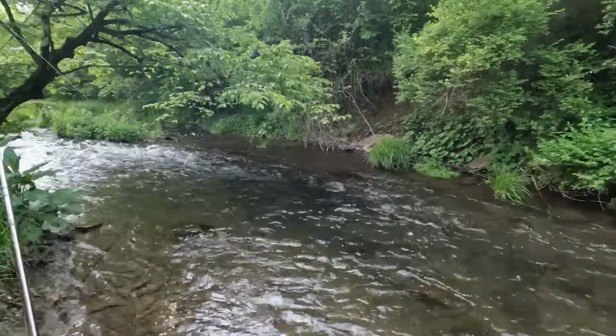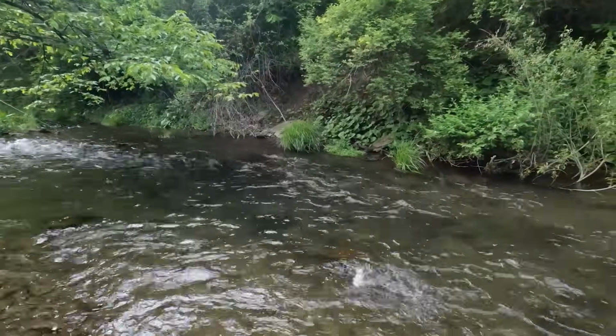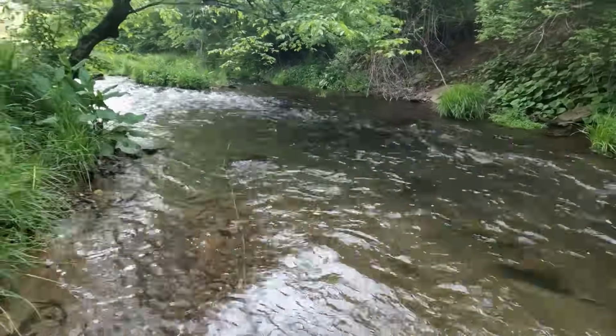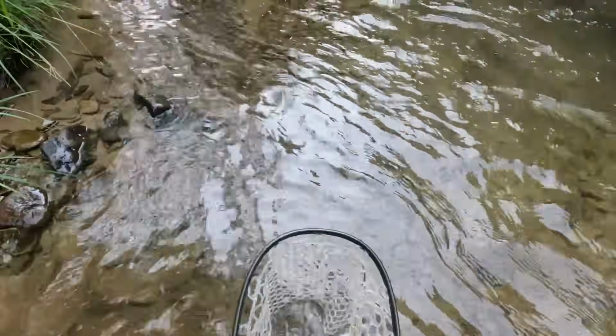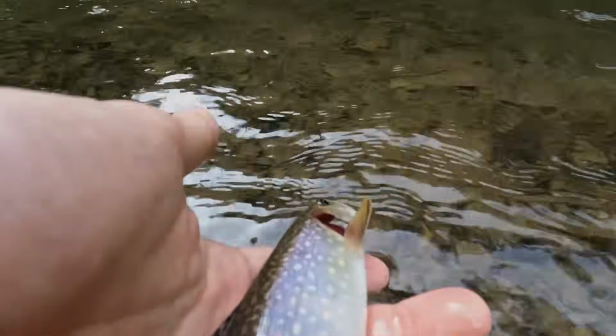Just got a fish. Doesn't feel bad. Doesn't feel huge either. Can't tell if it's a brook or a brown yet. Ooh, that's a brook. Yep, that's a nice little 4-inch brook trout. Let's get the hook out of him, take a look at him. All right, solid 4 or 5-inch brook trout. That's great. Let's get him right out of here.